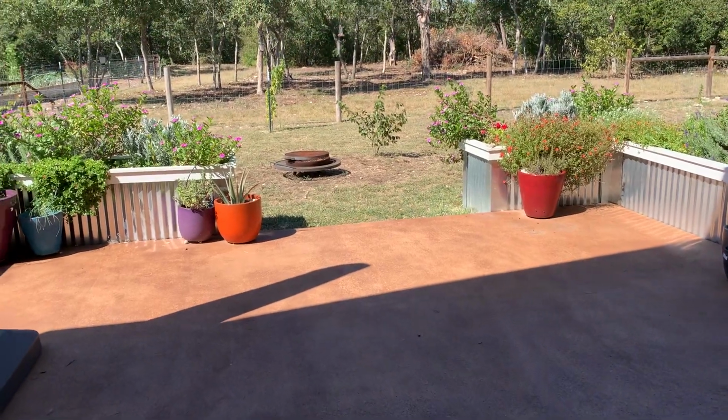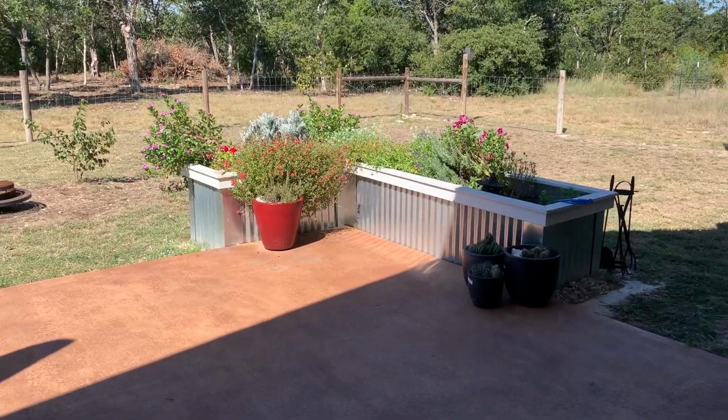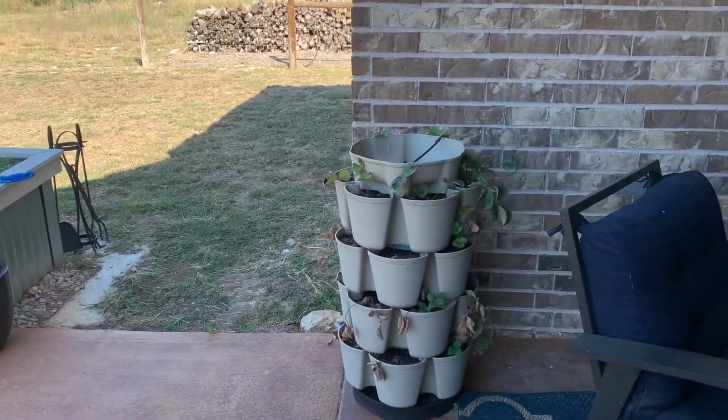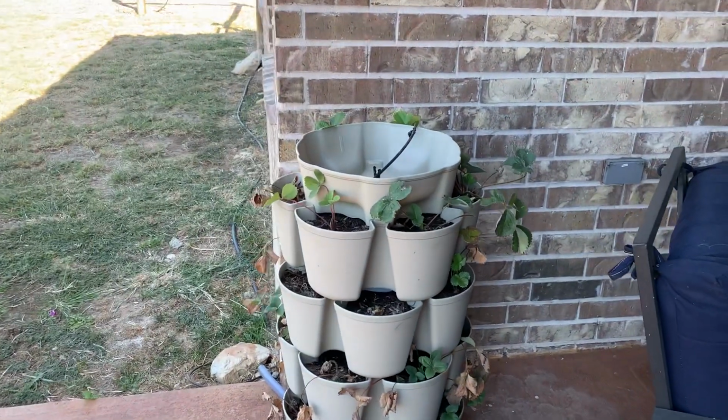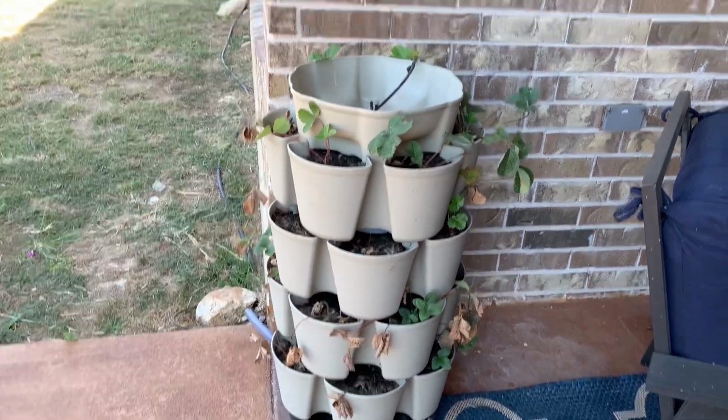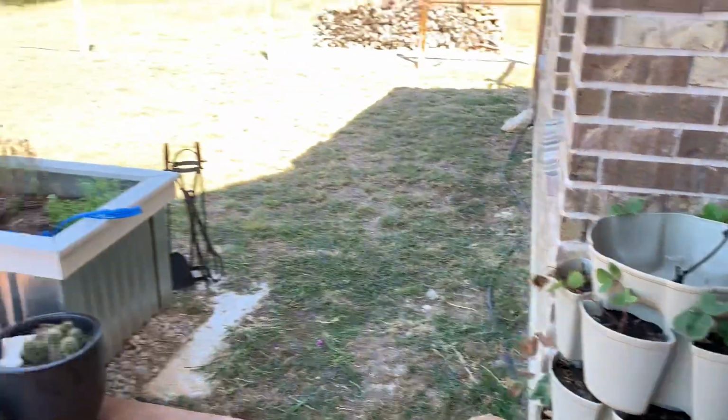Okay, so Saturday morning, it's actually kind of late. It is 11:15, so I'm gonna do a little garden tour. So this is my green stalk. It's got 3 more tiers that go on it, and I'm putting my strawberries in there, but they are not doing so good. So I guess I'm gonna try feeding them.